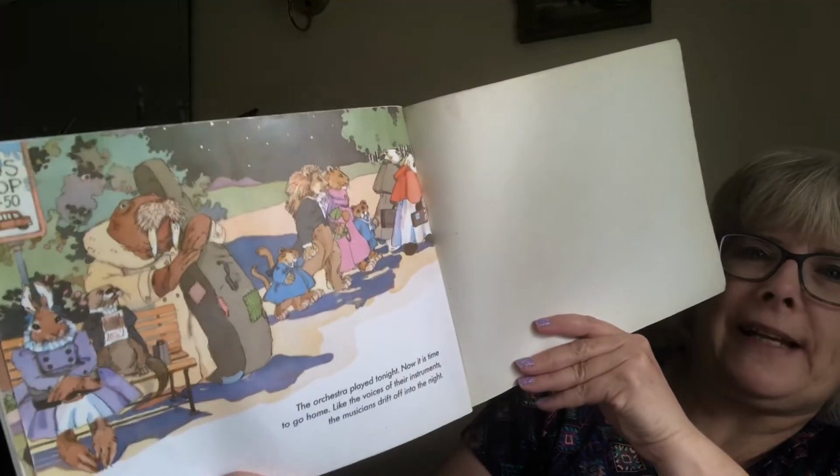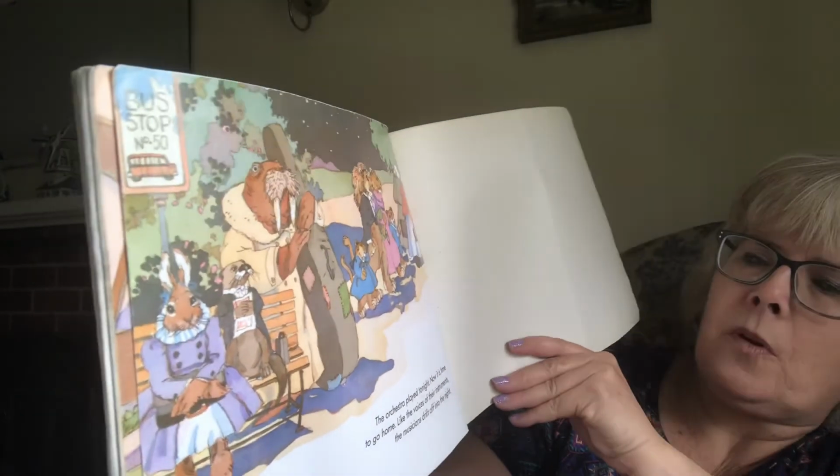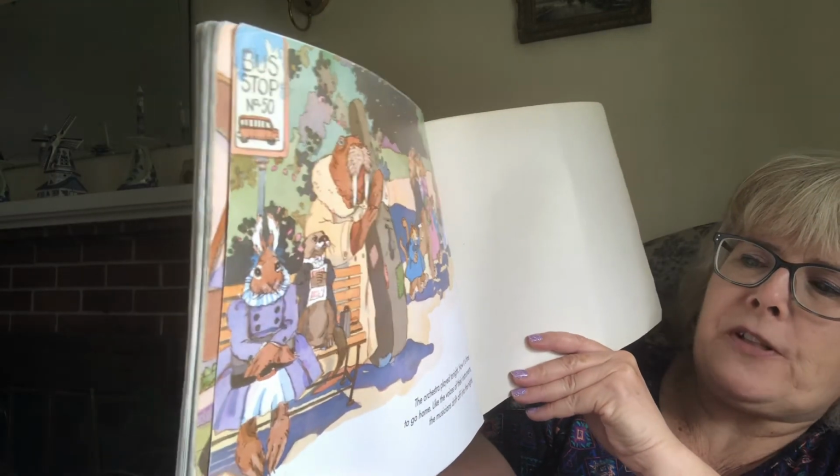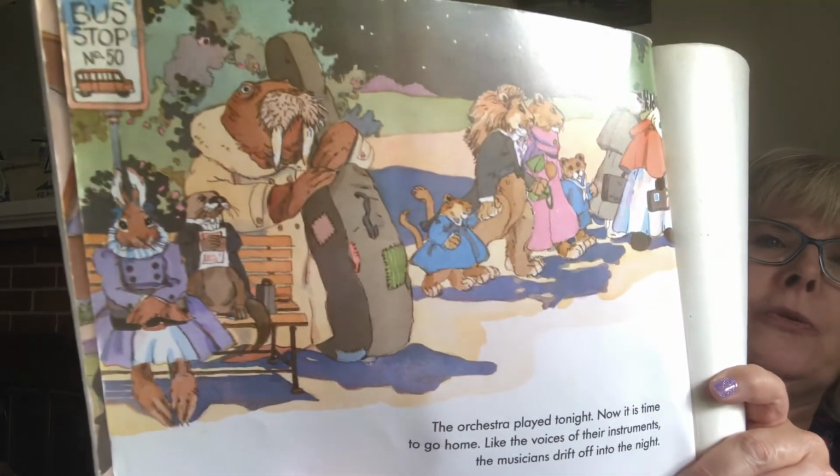The orchestra plays tonight. Now it's time to go home. Like the voices of their instruments, the musicians drift off into the night.